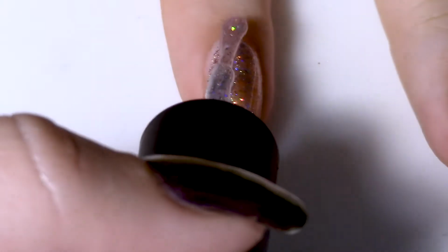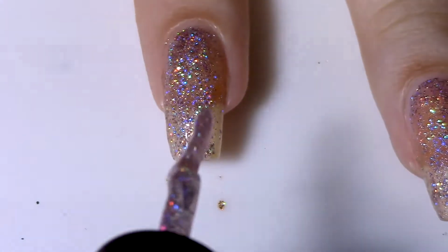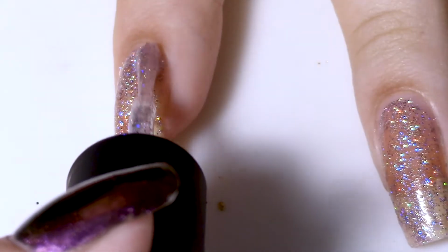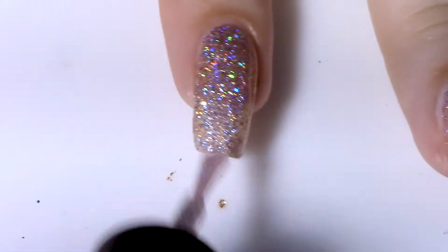Here is the second coat of Holotaco's. It looks much like the first, went on very similarly, and it looks quite nice to me so far. On the second coat, we're starting to see a bit more of the color coming through. We're starting to see more of that pink undertone. However, it is still very faint.